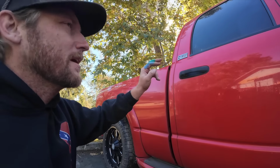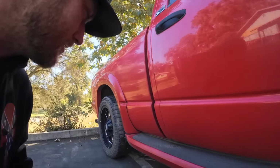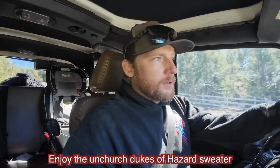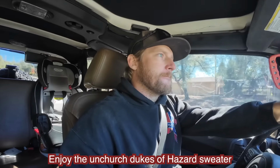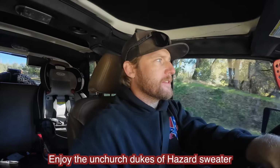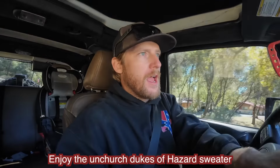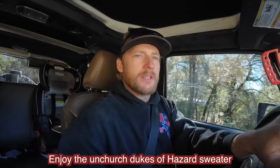5.7 liter Hemi Magnum. It's back when they were confused on their badging. This is the second shop that this thing went to, and they said they didn't have time to do it. Got an interesting one, to say the least, right now, boys. We might have stumbled on something. The lowest production number truck I've ever come across. Special edition. We're headed to go look at it right now.